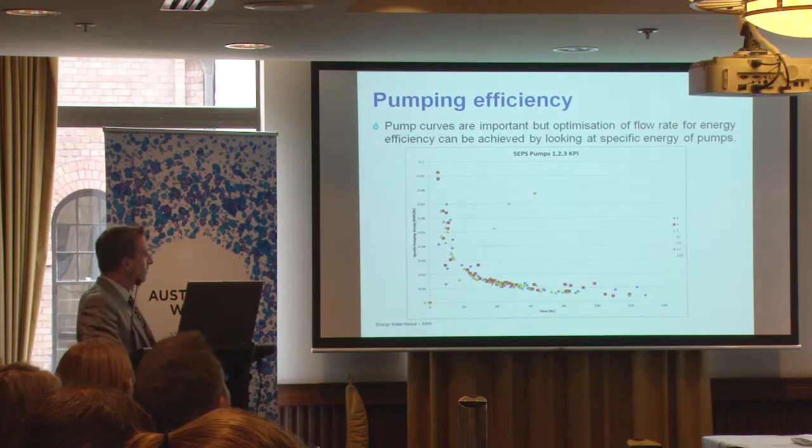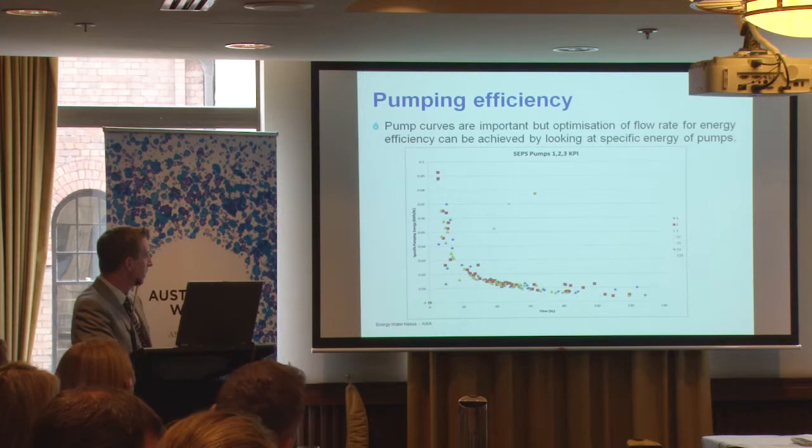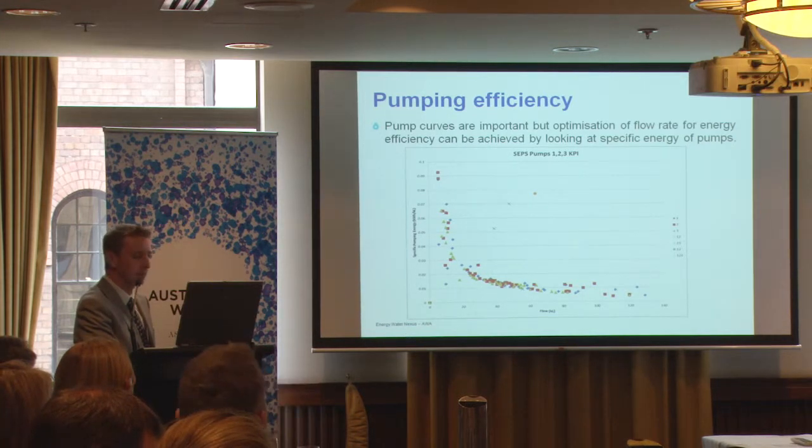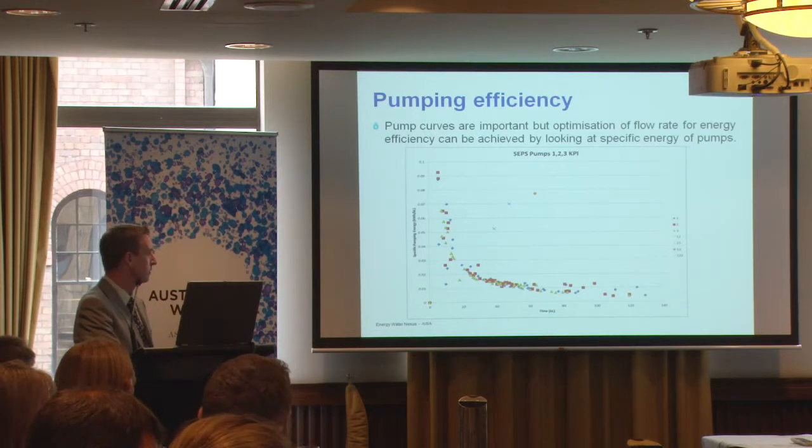Another way to look at energy efficiency of pumps is to look at the specific energy of pumps against flow. Here you can see that the pump is going to operate inefficiently if we send flows through at 20 litres a second, or much more efficiently if we send flows through of more than 40 litres a second. You can also use this. Some pump stations have pumps of different sizes or energy efficiencies, and so you can use this chart to determine which pump you're going to use at certain flows.